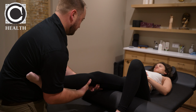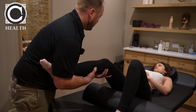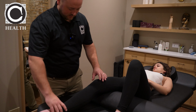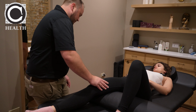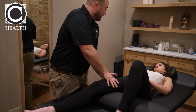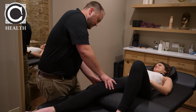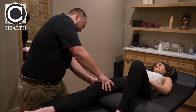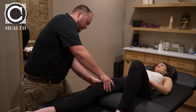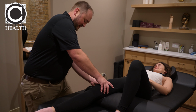Any sensitivity here right now with that? No. Okay, let's try internal rotation. Any sensitivity there? No. Okay, great. Let's check in on the tissues around the knee now. And I think we'll use a few knee exercises in the gym as well. How's the level of sensitivity here? It's fine. That's the spot. Yeah. Too much pressure or tolerable? No, it's fine. Okay.